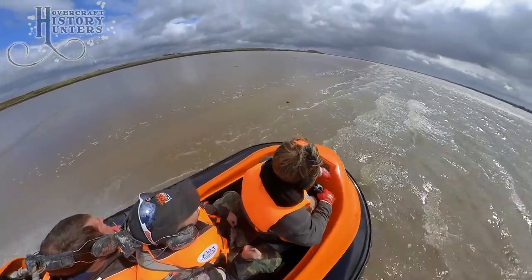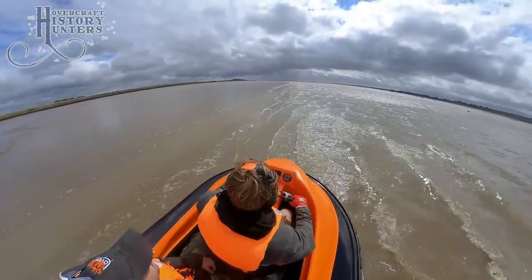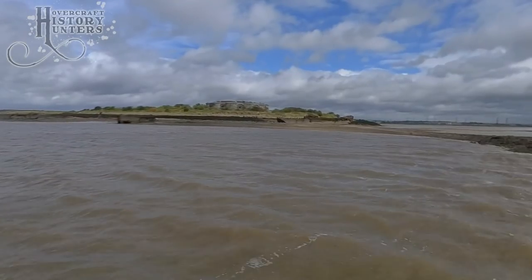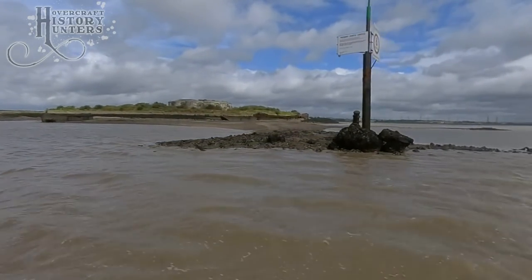I don't like the look of those dark clouds. Hovercraft aren't great in temperamental weather. Strong winds don't really agree with them. So it should get a little bit interesting later on, so hold on to your hats.